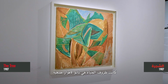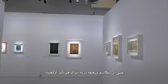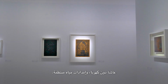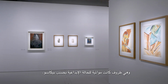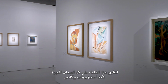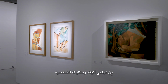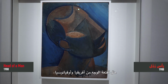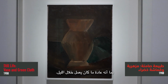In the Bateau Lavoir, the living conditions were very harsh and basic. Picasso and his companion Fernande Olivier lived without running water or electricity. There was almost no heating in winter, which was, according to Picasso, conducive to creativity. This place has all the characteristics of Picasso's studio: a clever disorder, Picasso's personal collection, for example his African and Oceanian masks, mixed with his own works, and artificial lighting as Picasso used to work at night.